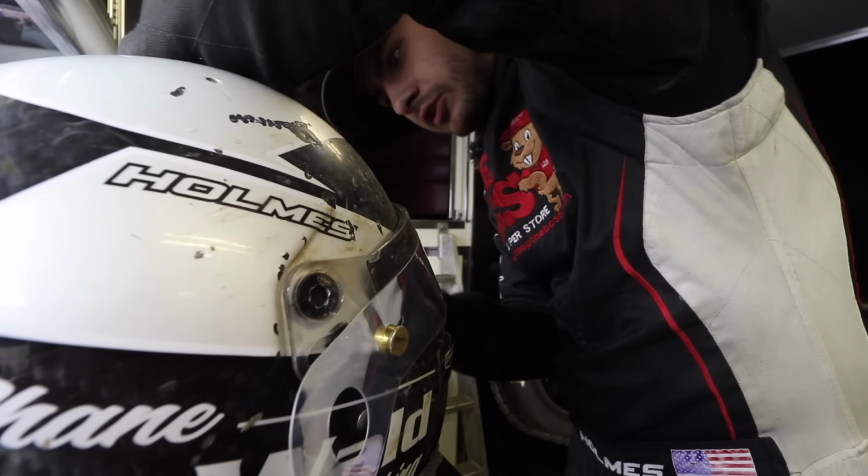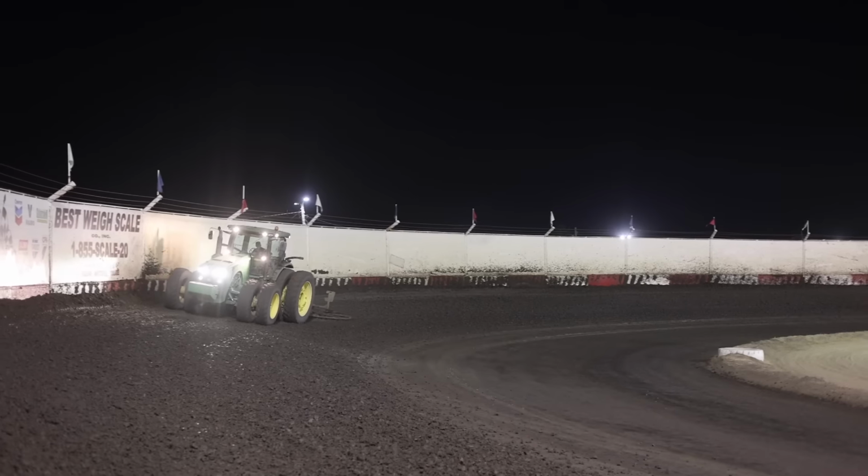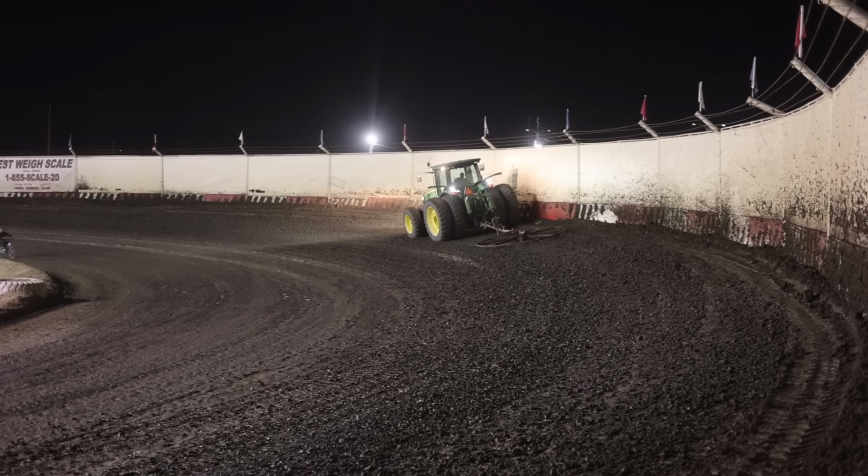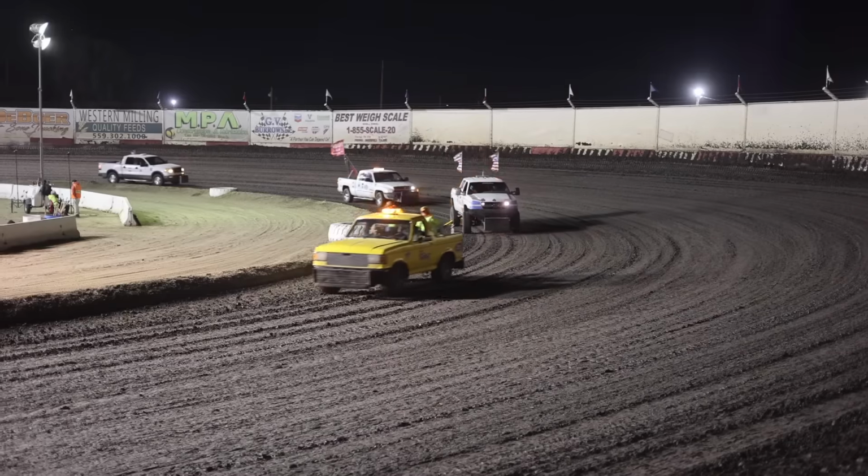They are farming the track a bunch because it's super slick. Basically you've got to be on the top, or you've got to be on the bottom, or just float the slick because there's no grip.